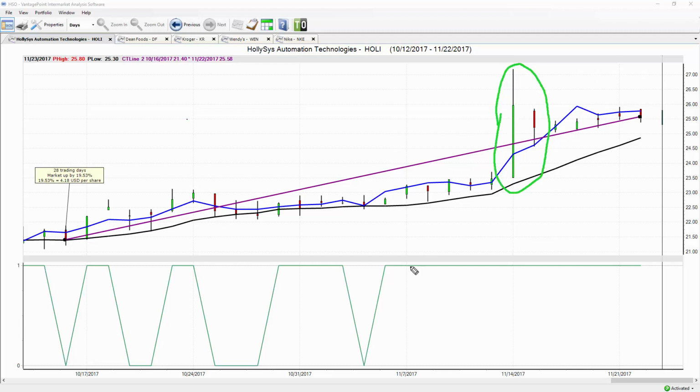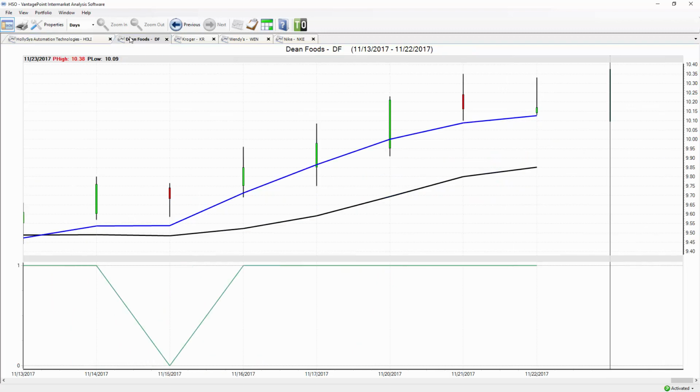But you want to be along for the ride, and you just see how much strength is forecasted over this time period, saying, if anything, be long this market, ride this trend, and make sure you're around for that sort of move. As we move forward, let's go ahead and take a look here at Dean Foods.